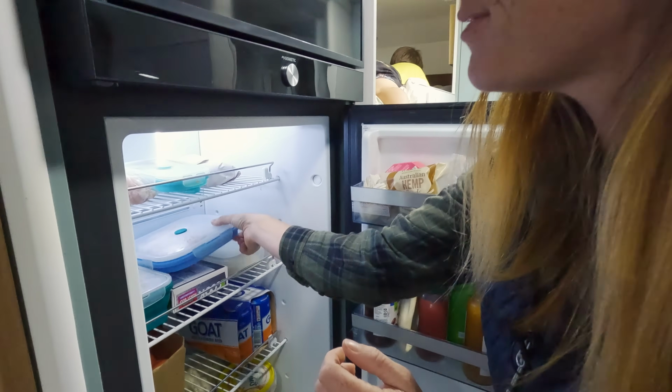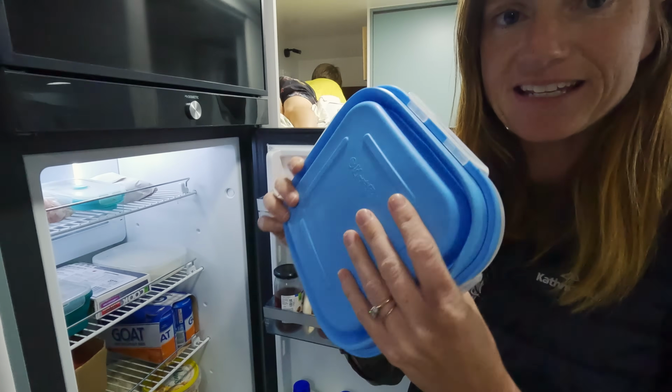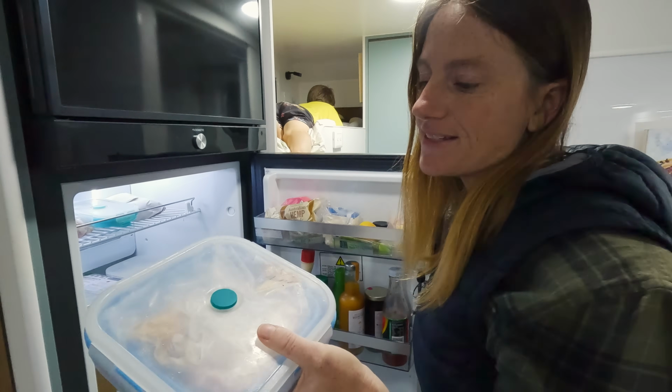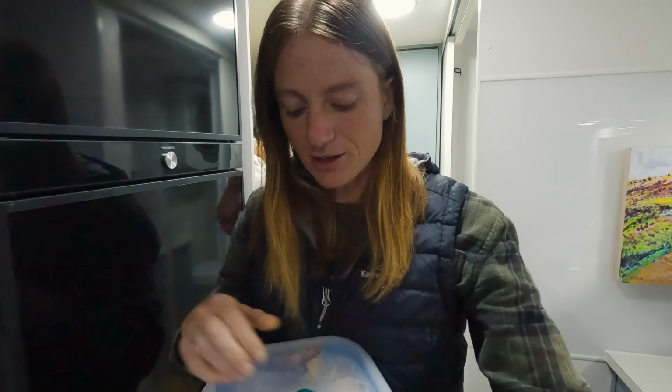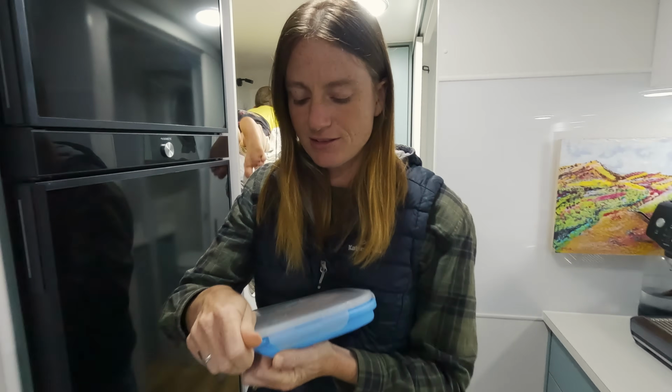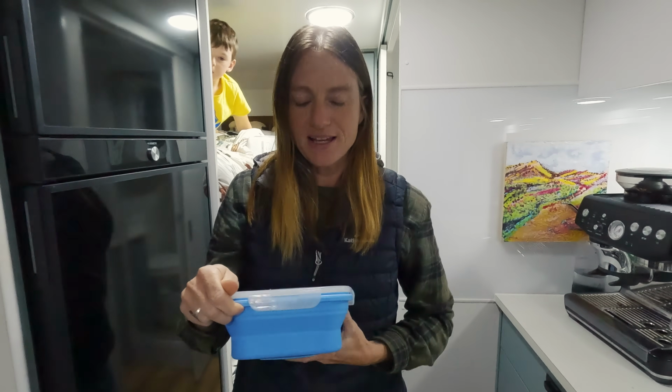So we also have these collapsible silicone containers. So what it means is that when you use something, like when you first put it in here, I'll show you. When you first have the item, say this has got bacon in it.